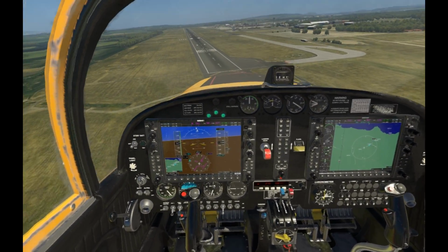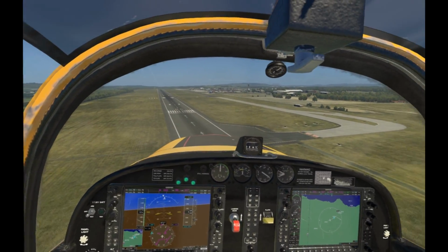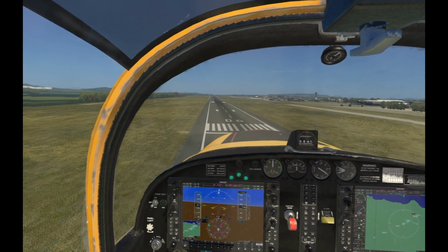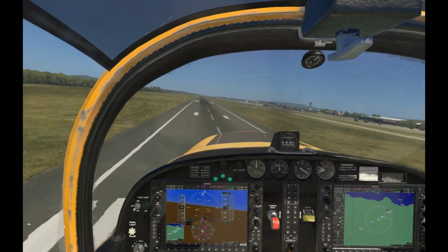Flaps down, gear down. Got to say, this airport is amazingly detailed. Look at it. There's no way I'd have been able to get away with doing this with this amount of detail before.